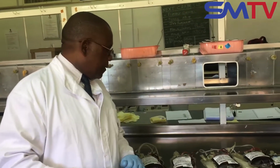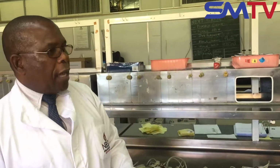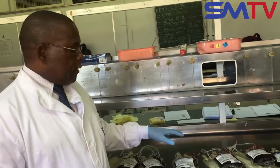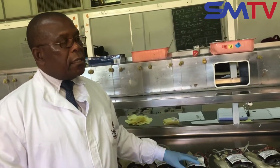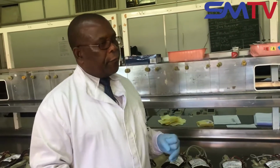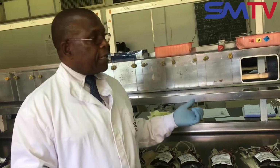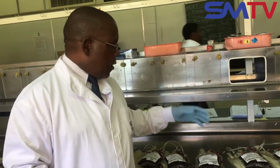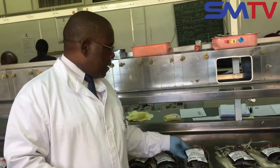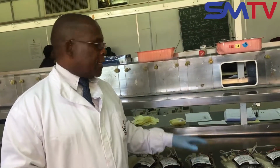When that is done, the blood comes in through dispatch. Dispatch does what they do, and then it comes through to us. Our mandate here is to separate or fractionate this whole blood into mainly four components. We do packed cells, fresh frozen plasma, cryoprecipitate, and platelets, and yes, we can also do the whole blood as is, right? There are conditions which require whole blood, so we don't fractionate it, we just keep it as it is.